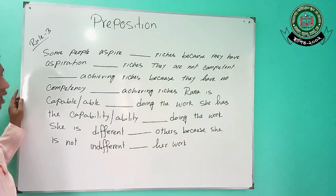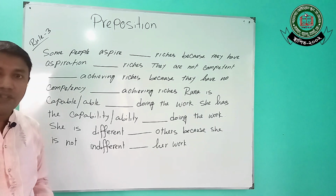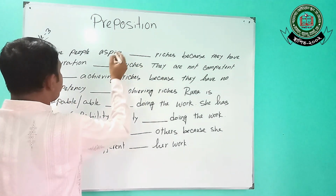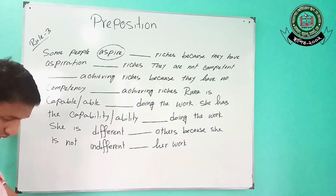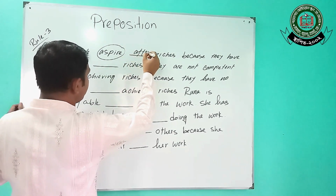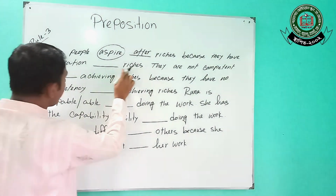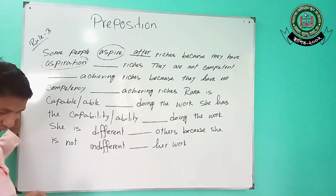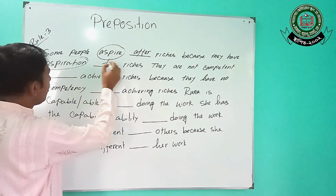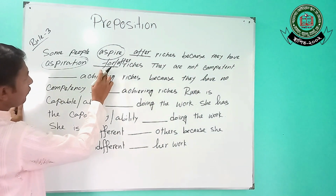Okay, my dear students, now we will solve this example. This example is made based on rules number 3. Some people aspire dash riches. Aspire is a verb and we said that after aspire preposition after is used. Aspire after riches because they have aspiration dash riches. Aspiration is a noun and here preposition for or after is always used after aspiration. Here will be for or after. Because they have aspiration for or after riches.